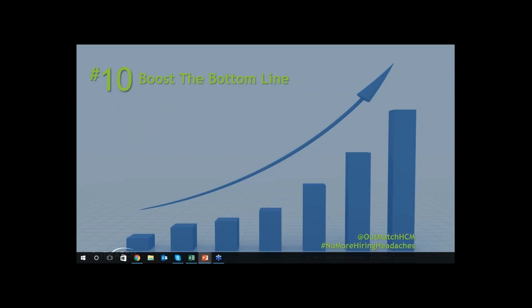Number 10 is boost the bottom line. The one reason to use assessments is indisputably the most important for many organizations. So assessments not only have a huge impact on the quality of your teams, but they can also help move the needle for your entire organization. Right. Assessments can benefit the bottom line by improving a slew of metrics from time to hire, cost to hire numbers, and also by accurately identifying candidates who are going to significantly boost productivity and revenue across the organization.